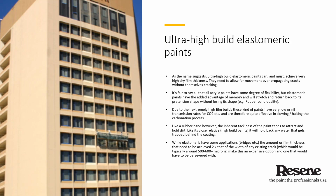Ultra high build and elastomeric paints. As the name suggests, ultra high builds like X400 or our old Thixalon and X300E, which is a true elastomeric paint. It's fair to say that all acrylic paints have some degree of flexibility, but elastomeric paints have the added advantage of having a memory. So in other words, most acrylic paints, whether they're 2-packs or single packs, are flexible, so you can stretch them. But if you stretch them, they will not go back to their pre-tension shape. It'll stay deformed.